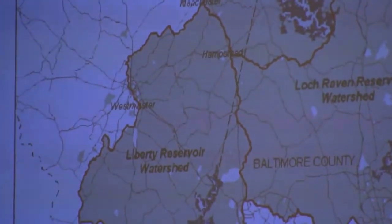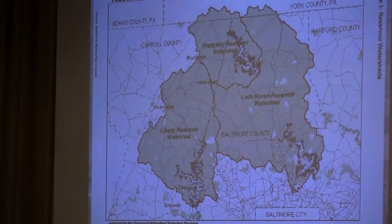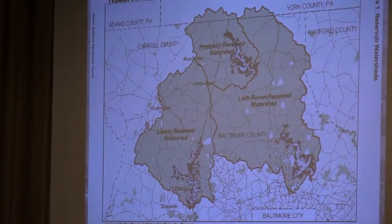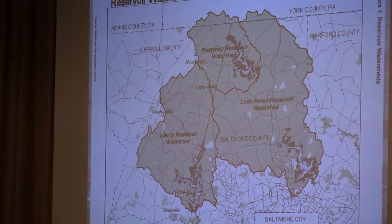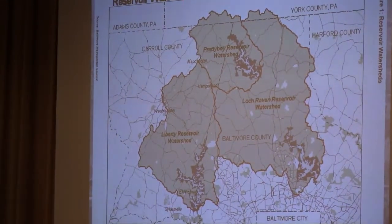Okay, well, there are three reservoirs. Two reservoirs are on the Gunpowder Basin. Loch Raven, you heard about. Pretty Boy feeds into Loch Raven and was built as a backup supply for periods of drought. Liberty Reservoir, you can see the relative drainage areas. The areas in gray are the areas that drain to each of the reservoirs.